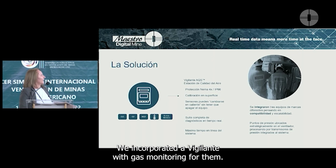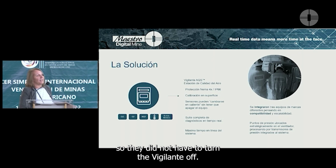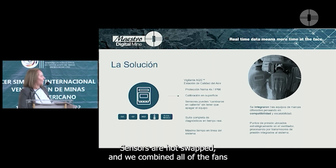The solution: we incorporated a vigilante with gas monitoring for them. We integrated it into their system. The sensors are calibrated on surface, so they did not have to turn the vigilante off. Sensors are hot swapped, and we combined all of the fans together.